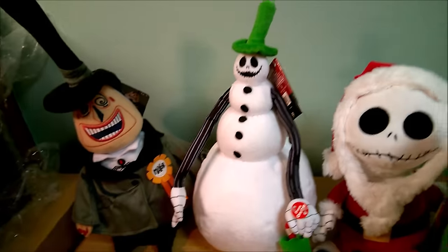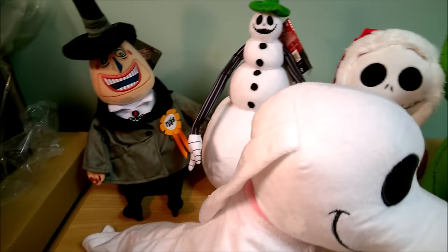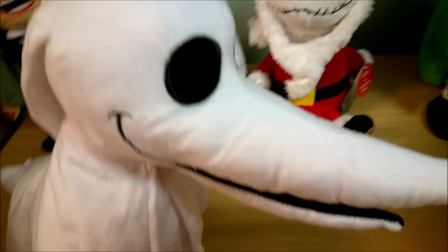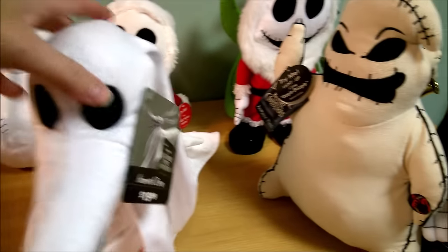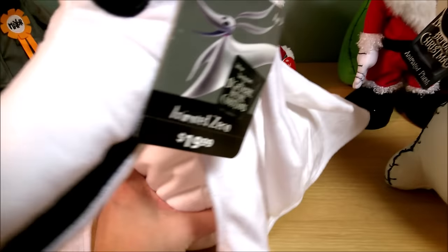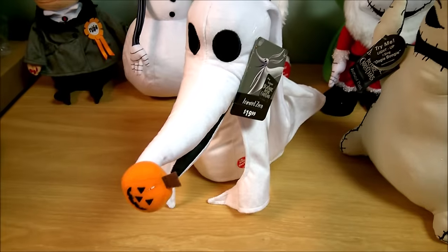And then last is Zero. Let's move these around a little bit so you can see him better. Zero's actually pretty big in respect to the other ones. So let's see what you do, Zero. Your on off is right there. This is Halloween again.